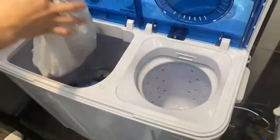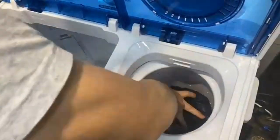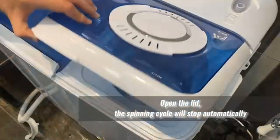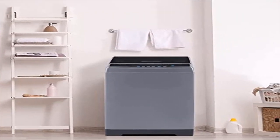The washer also has 3 water temperatures to meet your different laundry needs. And it comes with a clear lid that allows you to look over the status of clothing at any time. Space saving. With only 20.7 inch in width, 20.3 inch in depth, and 36.6 inch in height, this compact washer is able to be stored easily.